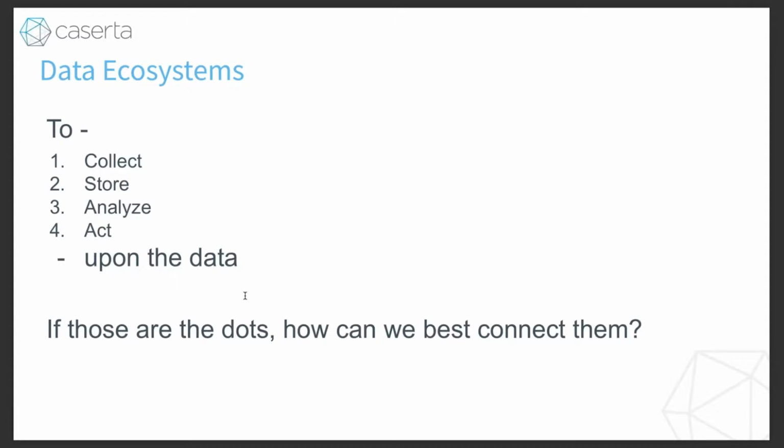So if these are the dots that we have in the system, we've got how do we get the data, where do we store it, how do we analyze it, how do we act upon it, how can we connect all these together?